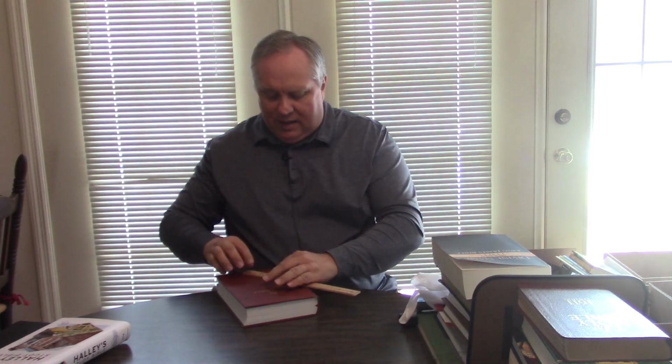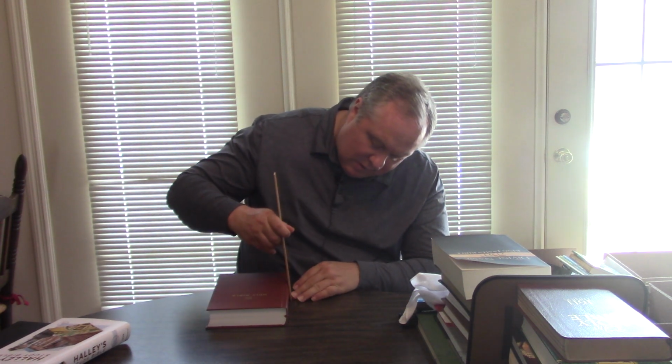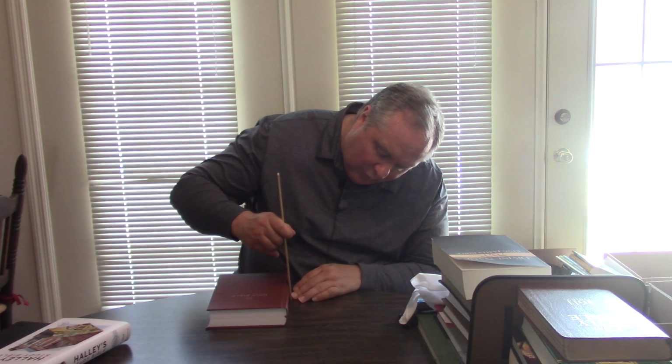Let's just see. I'm going to measure with my handy dandy point measuring, make sure it's a legit 9 point. Yeah, it's a legit 9 point. Really nice. It's not large print, it's readable print. There's a huge difference between large print and readable print. And let's measure the Bible itself. It's 9.3 inches high, which is a tad higher than I thought it would be. 6.4 inches wide, and the depth is only 1 3/4. I'm going to show you that.